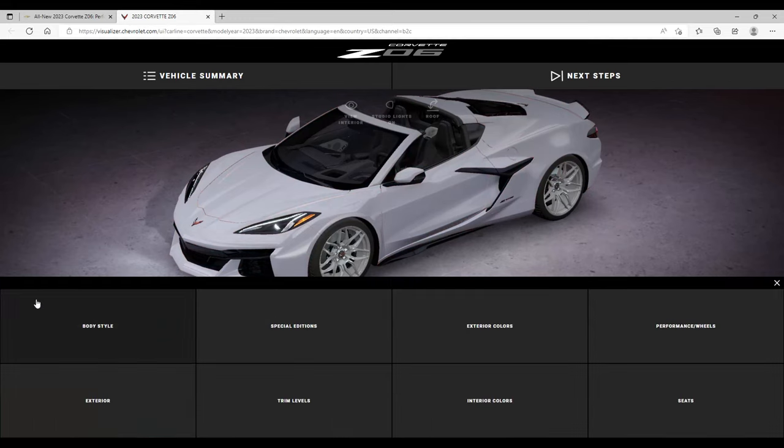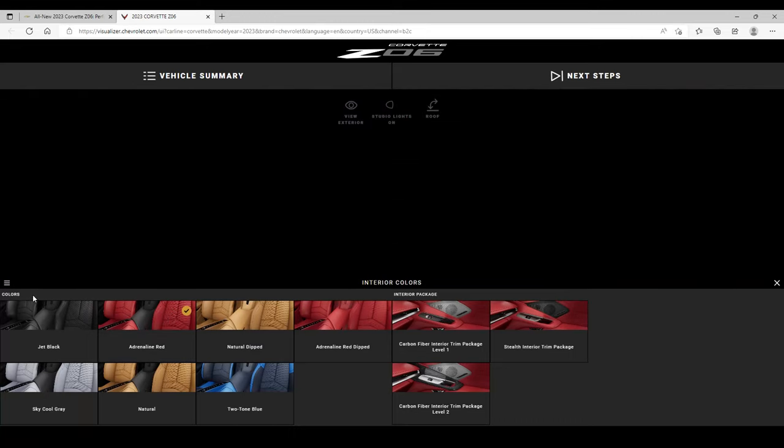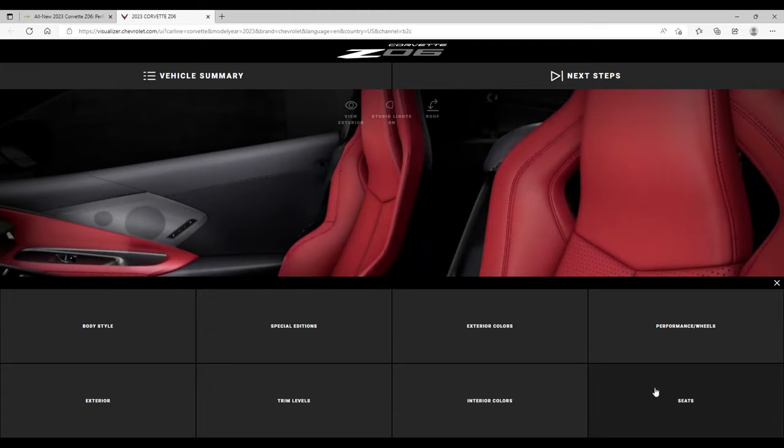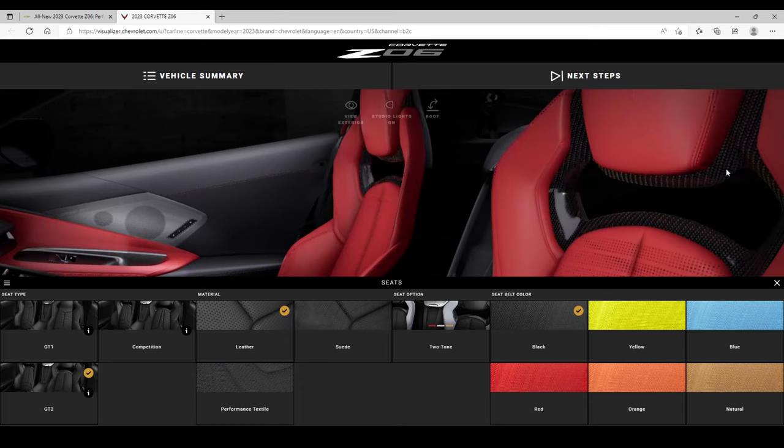Next is interior color, and I'm going to pick the red seats. I don't want the red dipped. I want the red seats. Bingo. We'll do that. That gets checked. We're going to go back. And that's interior color. I'm going to go down here to seats next. And the reason I go for that is I want to put in the GT2 seats, because that's going to change right up there. You can see the shape of the seats changed.